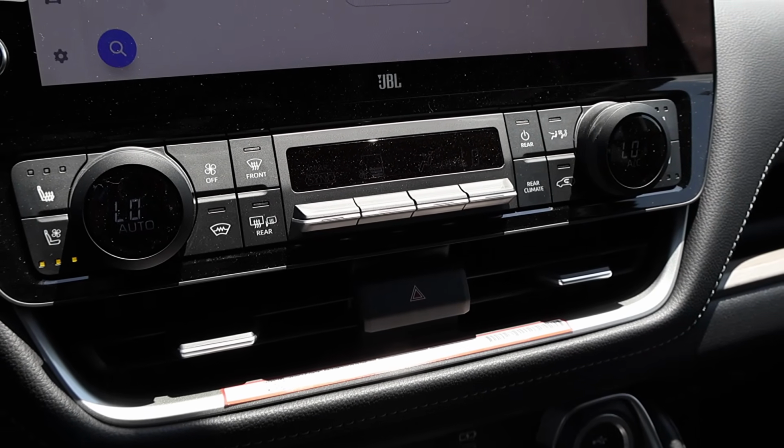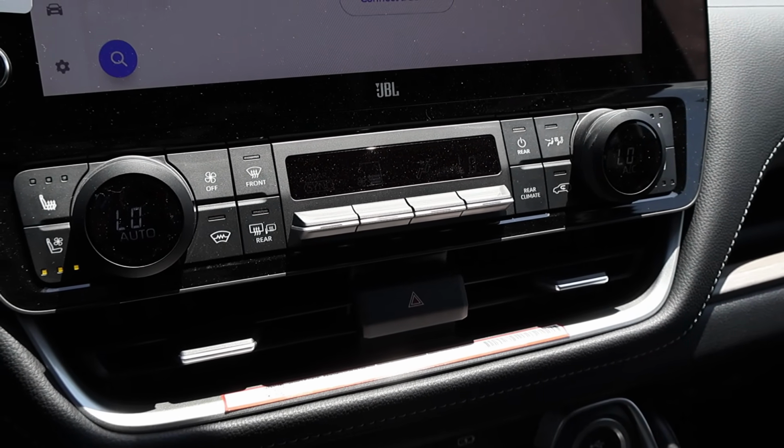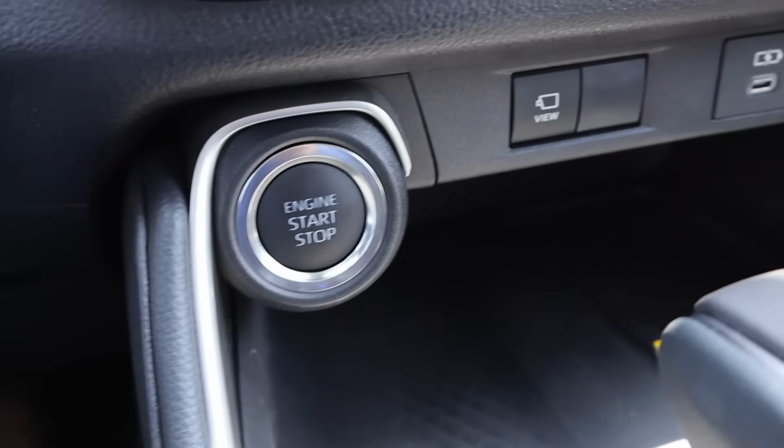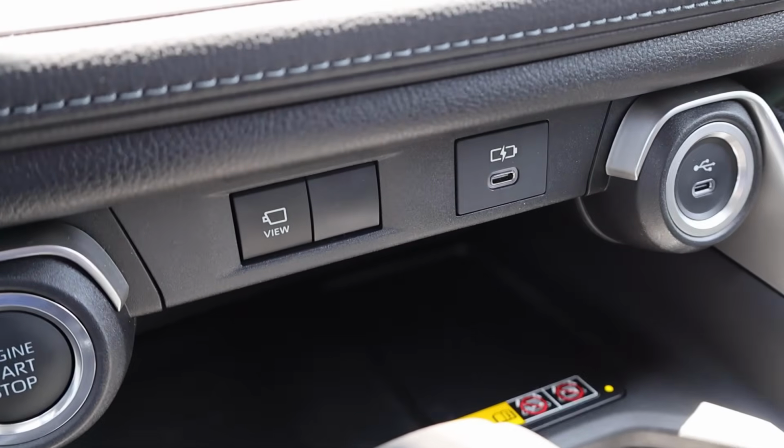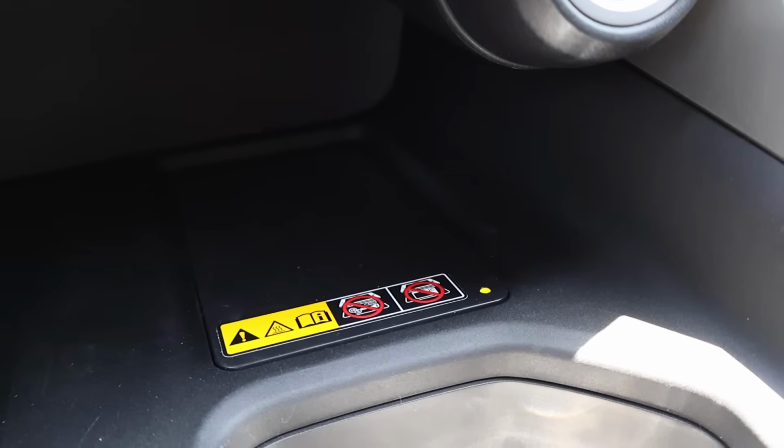We have heated and ventilated seats, and you can also control the rear climate from the front. Like on one side, you've got engine stop-start button. On the other side, you've got a USB port, kind of the same situation. In between, camera shortcut button. This is also equipped with a wireless phone charging pad.